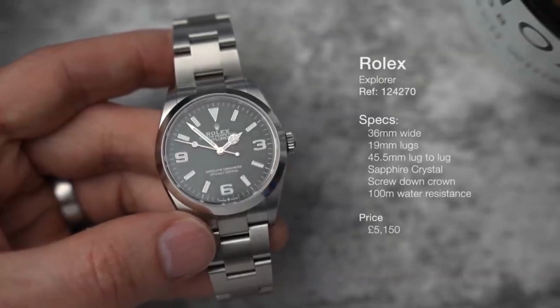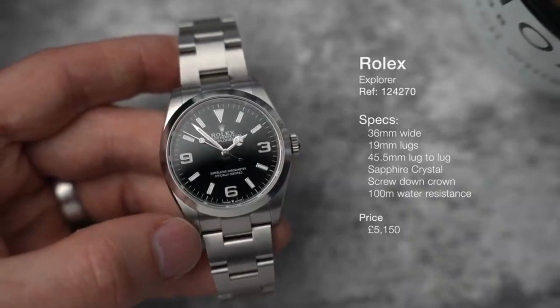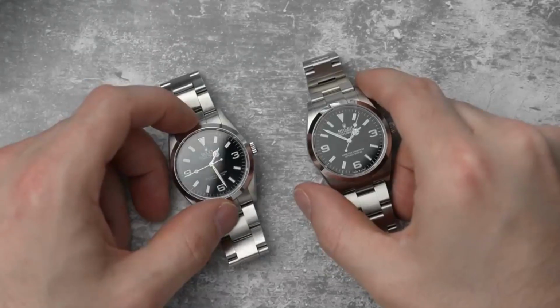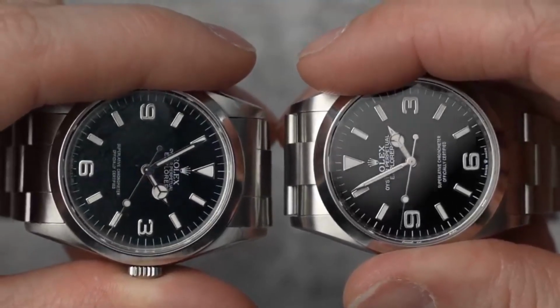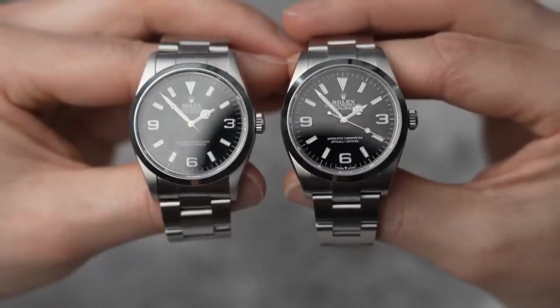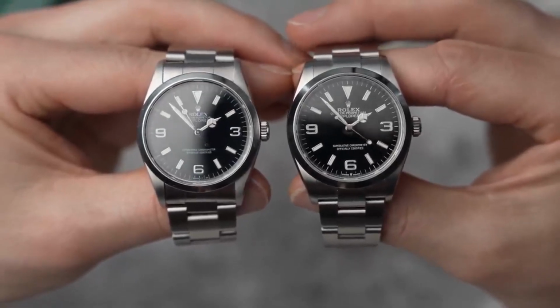The Explorer went on to become an entry-level Rolex sports model due only to price, and it remains in that position to this day. Like all Rolex models, the Explorer has gone through many permutations, including more modern iterations like the 14270, 1989 to 2001. Now popular among vintage collectors because its tritium luminescence has finally turned beige.